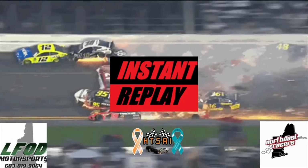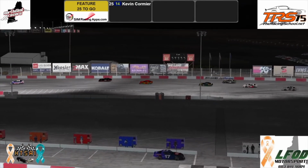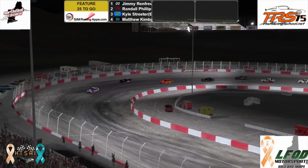Currently, it is still Jimmy Renfrew at the front. Looks like the 33 of Jarrett Curtis is out. I've not seen him come back. Justin Prescott is on pit road. So right now, you've got Kevin Cormier, Jeffrey Battles, and Jarrett Curtis out for sure.